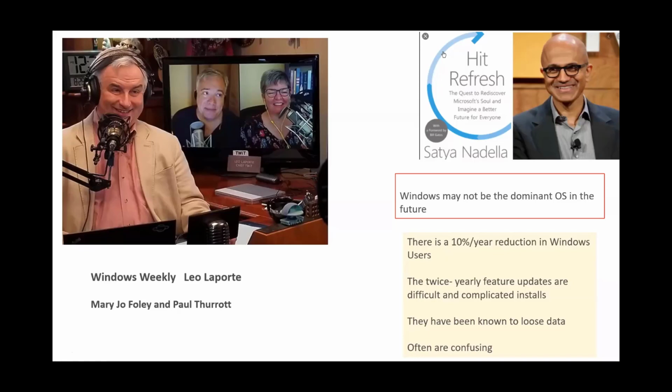You have to understand that Microsoft, as a large company, makes a tiny bit of the money on Windows. It is really a very, very small part of their whole business. Most of it's cloud now. So there's a 10% reduction, and twice a year, the Windows operating system puts out these feature updates, which are brutal, to say the least. Oftentimes, they have been known to lose data, and it often will take 6 or 7 hours to upgrade. So is this an operating system that we're going to really want to trust our loved ones with? Because if they don't upgrade them, it's not going to work.